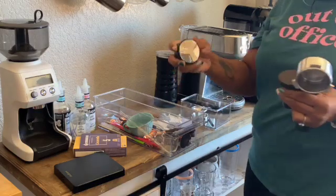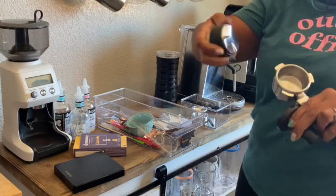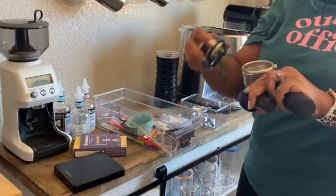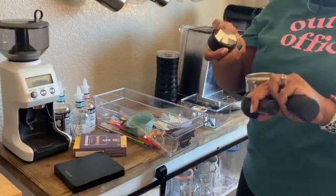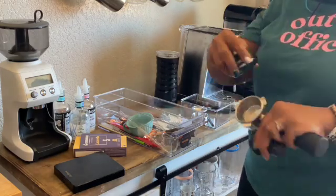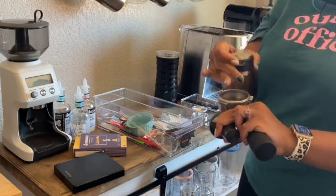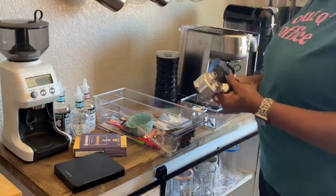I got this one off Amazon. I really like this one. It's a tamper, and then this part I use to even out the ground beans. Like so, if the beans are in there, I just do it one time, turn it over, and this is also a tamper as well.